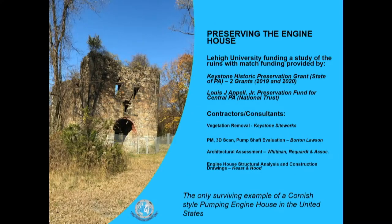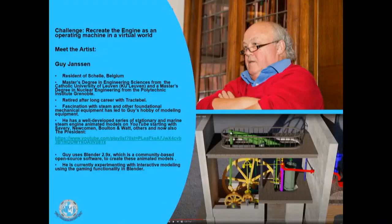So that's kind of what we've done on the preservation side. Now we're going to talk about what we are doing to recreate the engine. So what do we have?